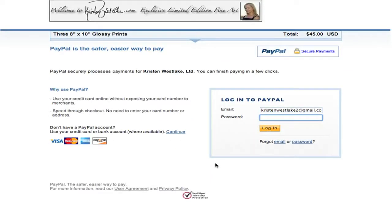So it takes you right here, and of course it's taking me to my login for PayPal. You see that you've got $45, that includes your shipping, and that's 3 prints. So I'm going to know that I get an email right away telling me what you ordered, so it corresponds. And if you don't have a PayPal account, you click here to continue with your Visa, or you can log into your PayPal. And that's it, easy as pie. And then they get shipped to your home within approximately 2 weeks.